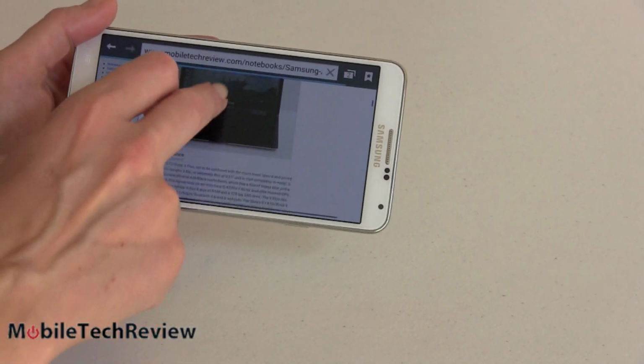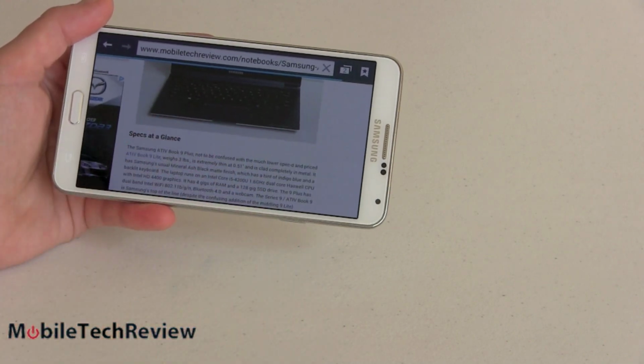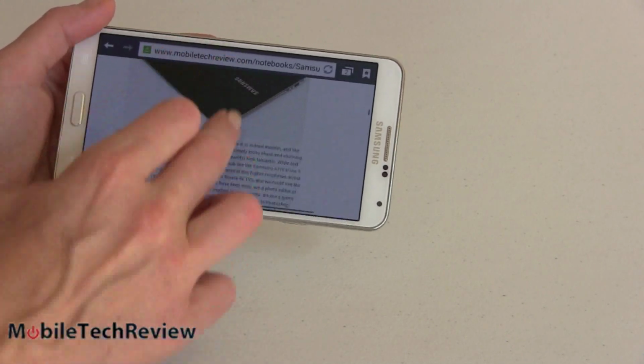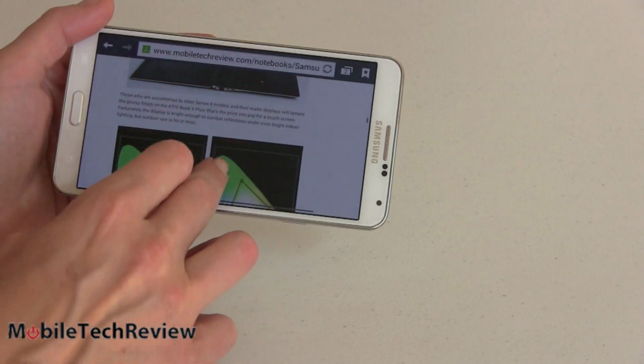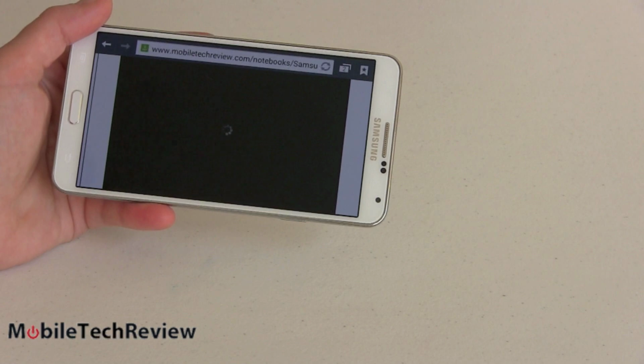Very nice, very readable. Again, for Super AMOLED, it's quite nice. Very nice high pixel density, a significant improvement over the Note 2, which was a 720p phone, certainly. I can't see jaggies on that text. It's looking good. And for video playback, and so you can hear the speaker, we'll give it a test.